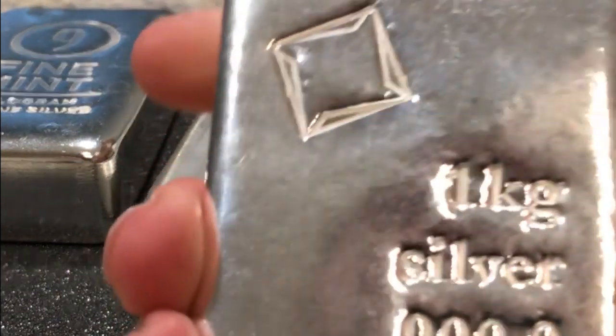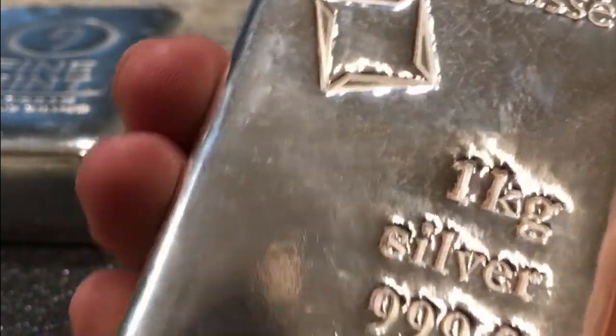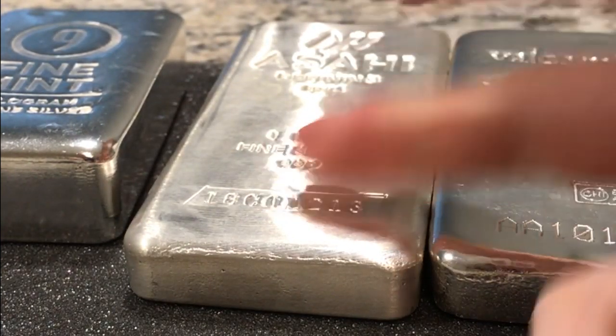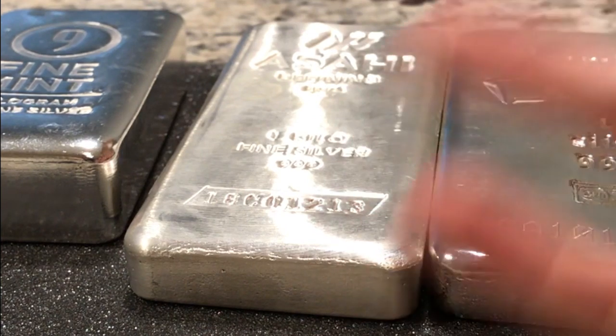And then to segue into February, I got another random one. Ended up with this Valcambi kilo, serialized. These are actually kind of nice. You can buy them by themselves, and they cost more than the random secondary market, and this thing's in immaculate condition. So yeah, I like this random secondary market. We'll see if it bites me later on. So that brings me up to 32.15 minus 18 for February. All I need is another kilo to make it 50 ounces a month.